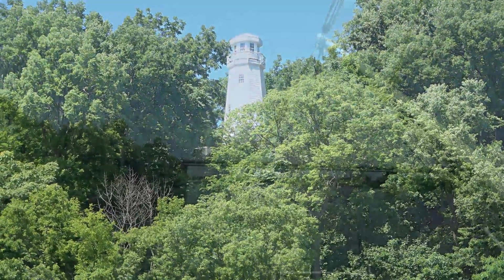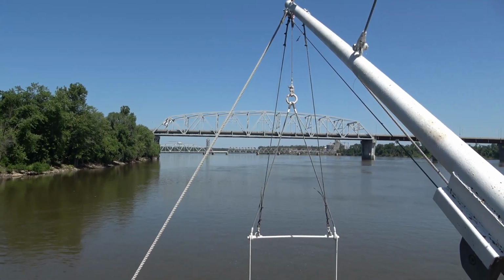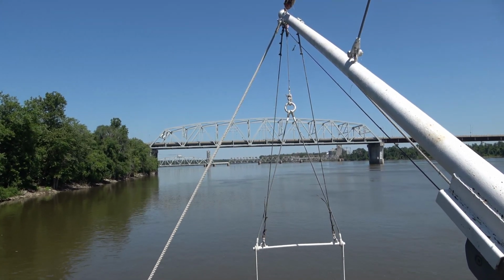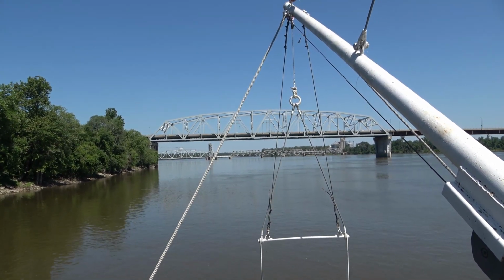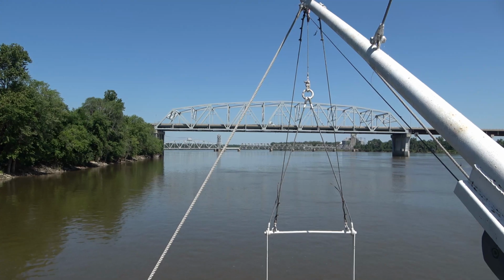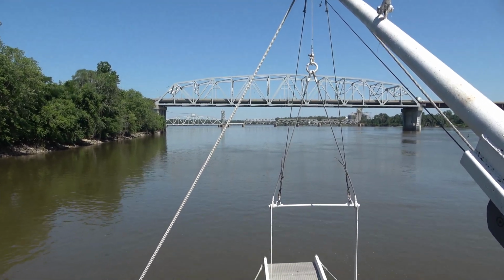The first bridge is the Mark Twain Memorial Highway Bridge. It's a 4-lane structure that connects Interstate 72 in Illinois with Highway 36 in Missouri. It was opened on September 16th of the year 2000 after about 5 years of construction. Now they tell us it only cost $51.5 million to build it.